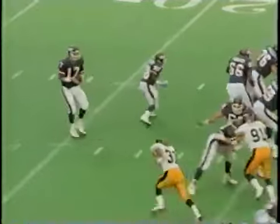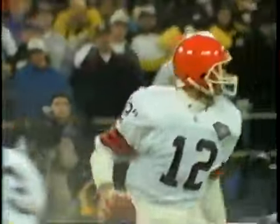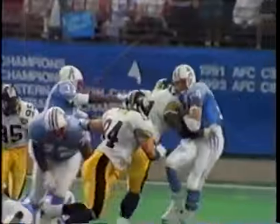It also swooped in from the secondary, where Pro Bowlers Carnell Lake and Rod Woodson, as well as Darren Perry and Deon Figures, all joined Pittsburgh's relentless attack on the passer. The Steel Curtain defense led the NFL with 55 sacks, a new Steelers team record.